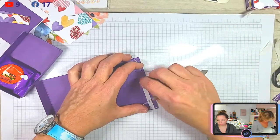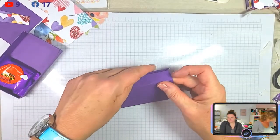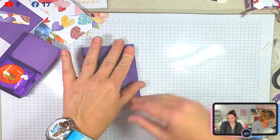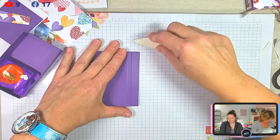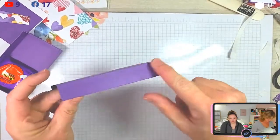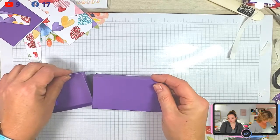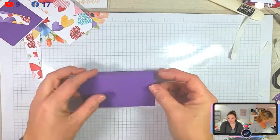Okay, so we have that and that. And then we're just going to put these together like so. And once that is like that, then I'm going to come in and give this a burnish. Okay. And voila. There's our box. So, of course, this piece is going to be in the back. This should slide right over it. You might have to maneuver it a little bit to break it in. Don't break it. There we go. So there we have our little box.